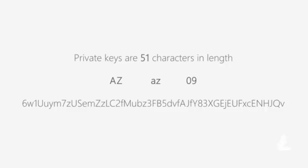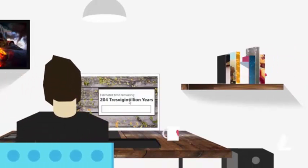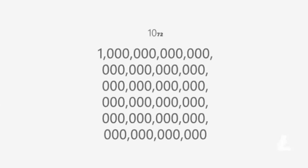Well, private keys are generated alongside the public key when you set up a wallet for the first time, so each is wholly unique and no one has ever seen or generated that public or private key before. You are the first person. Private keys are 51 characters in length and made up of a random assortment of upper and lowercase letters along with numbers. What this means is that anyone attempting to break into a wallet by guessing the private key would spend roughly 204 tresvigintillion years trying to crack it. Oh, and by the way, a tresvigintillion, that's 10 to the power 72. And it's 204 of those.